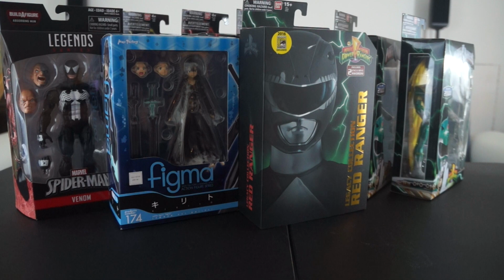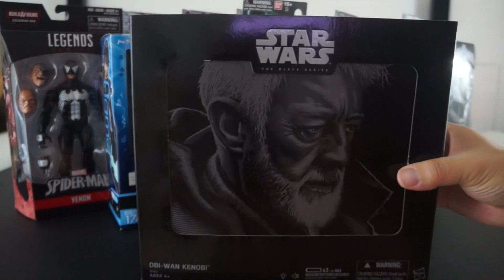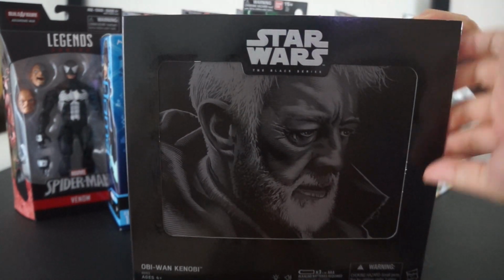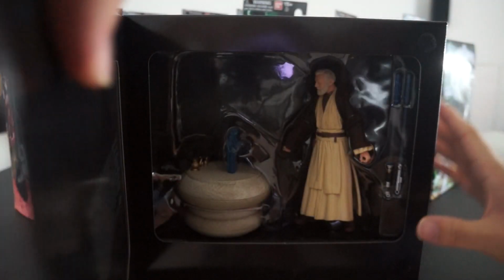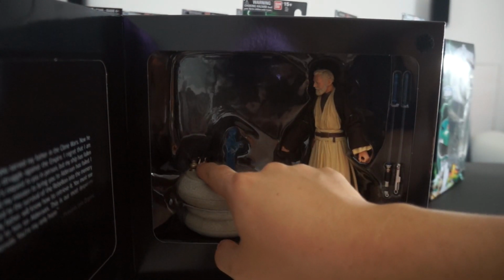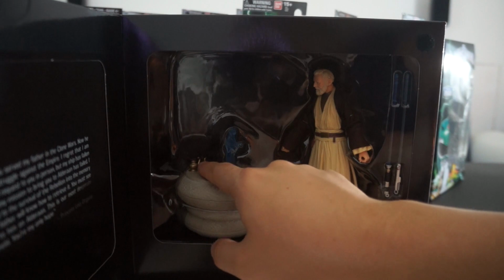All right, and then the last figure from Dave is the following. The other exclusive that I was really looking forward to is none other than Old Man Kenobi from the Star Wars Black Series lineup. And the cool thing about this one, you can open this up, and I'll just do it real quickly for you. If you, I guess, press down on these gold pieces right here.